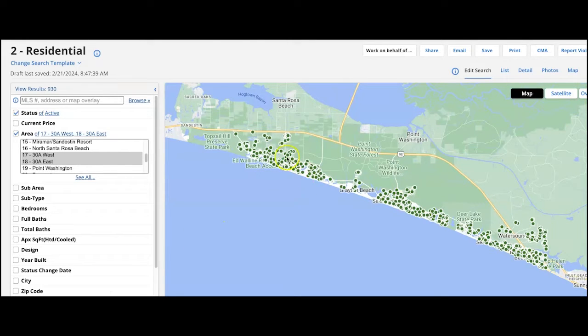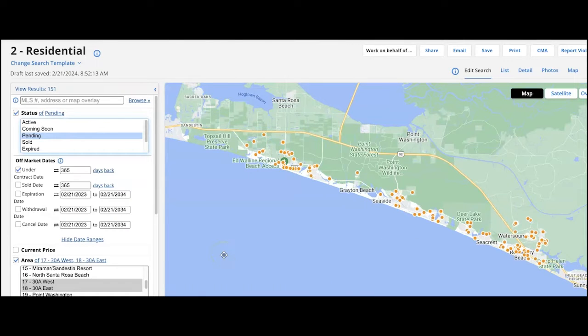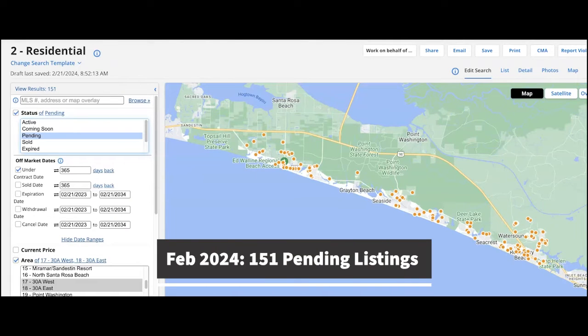So here is a map of 30A, and we're looking at homes that are currently active south of 98. Here in our local MLS system, we divide 30A into the West End, which is Grayton Beach all the way to Topsail State Park, and you go Grayton Beach and you go east all the way to Rosemary Beach, including WaterSound Origin. As of today, February the 21st, we have 930 active listings compared to exactly 2 months ago, when we had 877. Pendings are slightly up, 151 compared to 139 back in December.